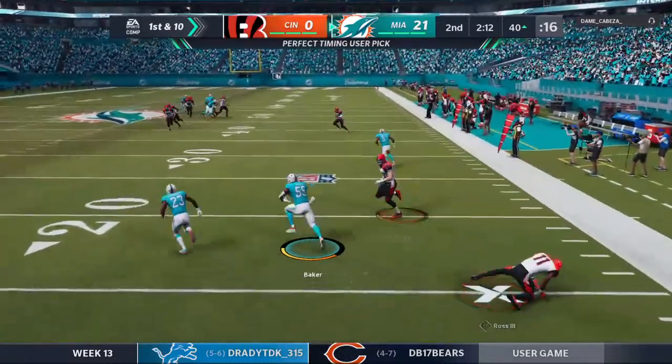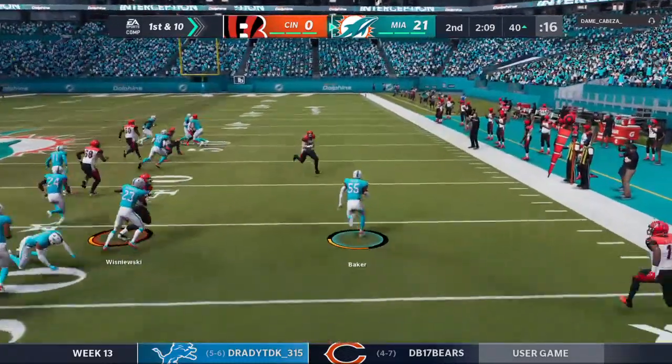And this throw will be intercepted. Picked off by Jerome Baker.